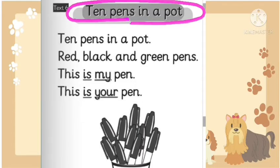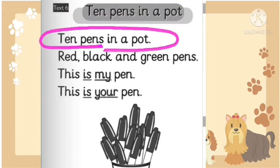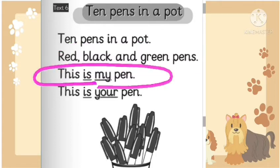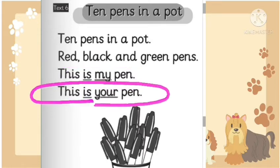10 pens in a pot. Red, black, and green pens. This is my pen. This is your pen.